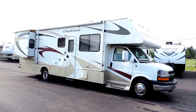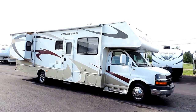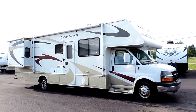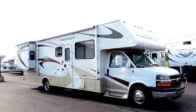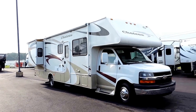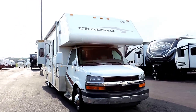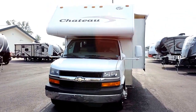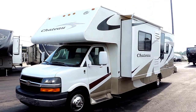Welcome to Zoomer's RV. Today we have for sale a 2008 Fourwinds Chateau. This unit has two slides on a Chevy Workhorse chassis. Just over 20,000 miles. Has brand new tires all the way around it. We actually sold this unit a few years back to a local couple, and just recently they traded it in on a brand new RV.